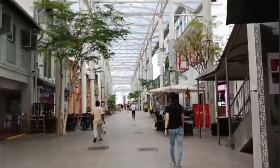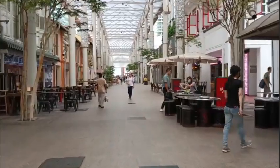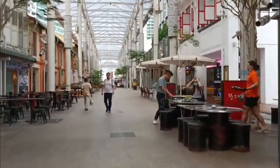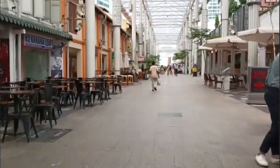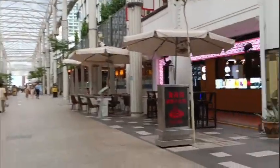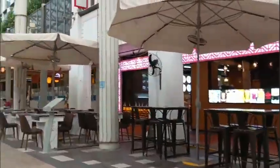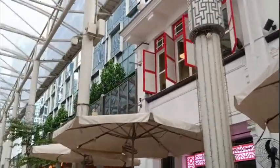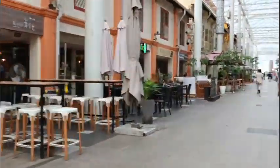Right now, we are walking into the Far East restaurants near Chinatown. Here you will see on the left and on your right a lot of restaurants serving different types of cuisines.